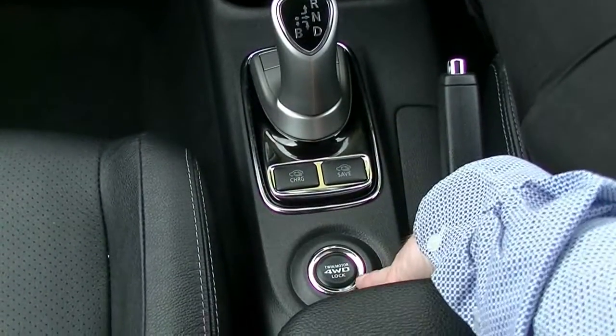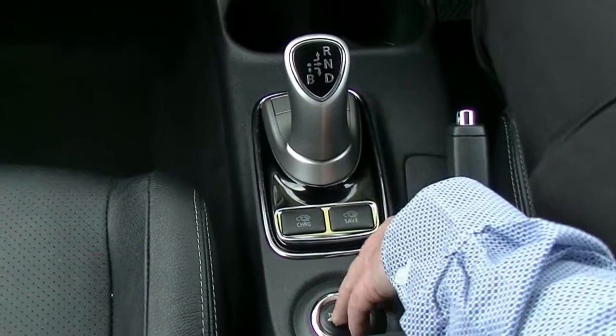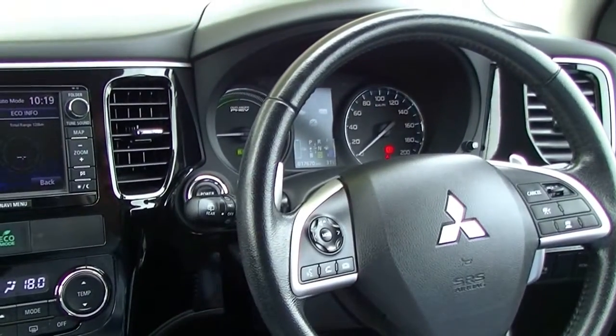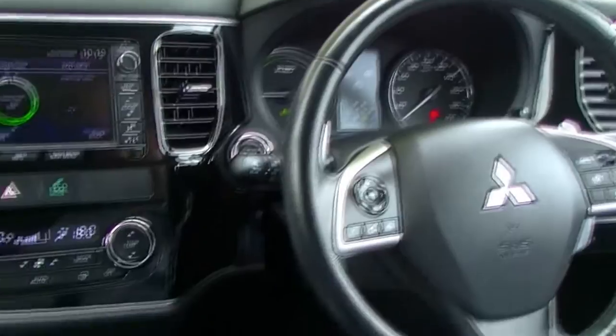Coming further down, we have our twin motor four-wheel drive lock button here. Now the really good thing is this, you can put it into four-wheel drive lock and extra traction, or you can drive it in normal mode, which is an all-wheel drive setup.